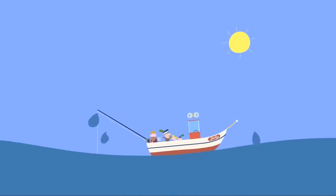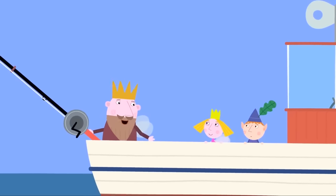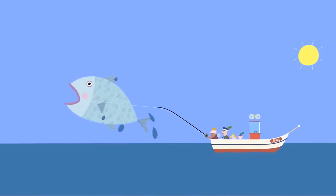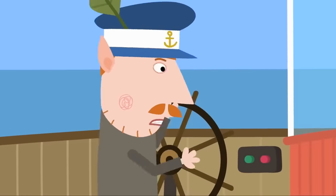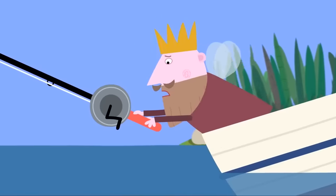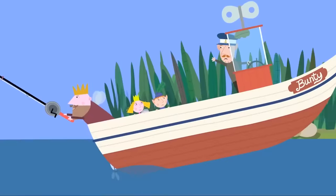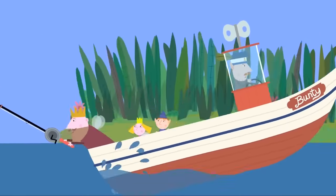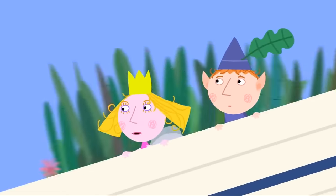Look! It's him! It's Big Bad Barry! What a fish! We'll be eating him for weeks. He's got the cheese! Start the engine! Full sail! We're not going anywhere! Yes, we are! Bad Barry is pulling us backwards! Hang on! We've got him! We've got him! I think he's got us, Daddy.